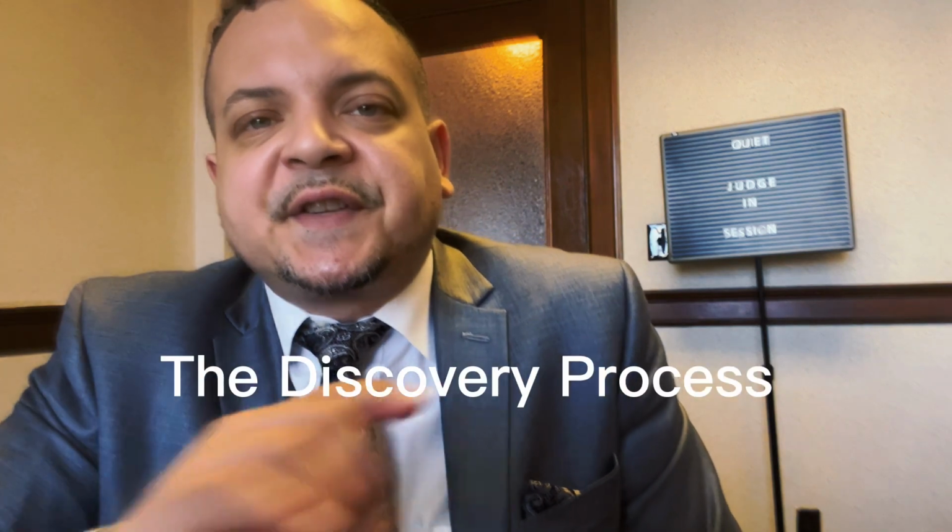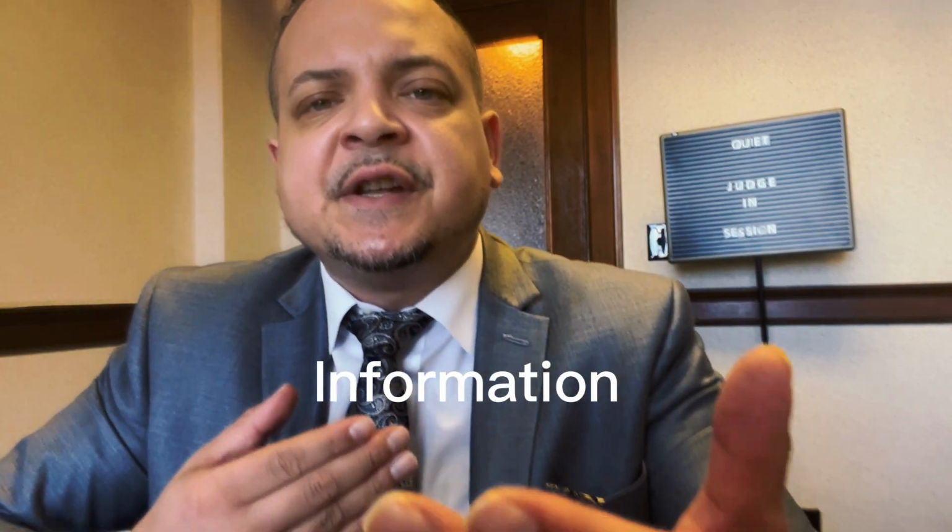After you submit a proposed Rule 16 order to the judge, the discovery process begins. And discovery is just where the parties exchange information, documents. So for example, interrogatories. Those are questions that you're asking the other side. Information, explanations, data, requests for production of documents. These are documents that you are requesting from the other side. I also like to ask for discovery so that I can avoid unfair surprise.